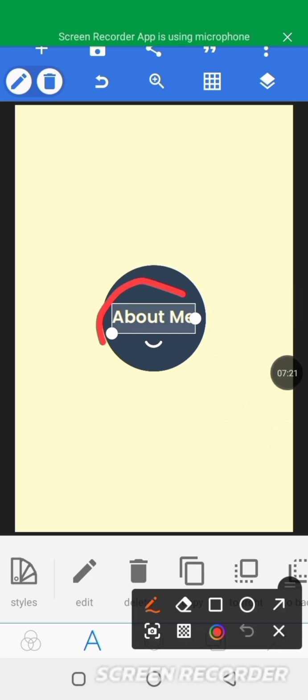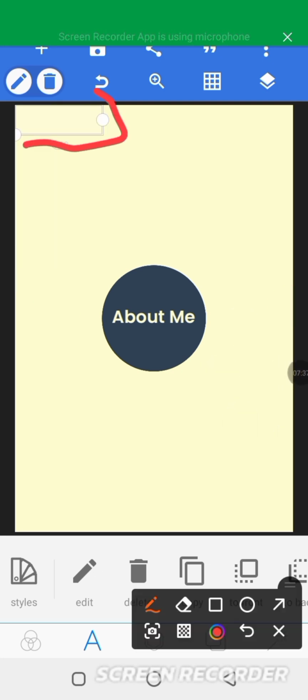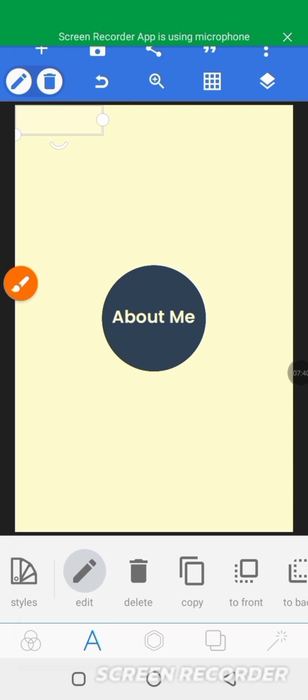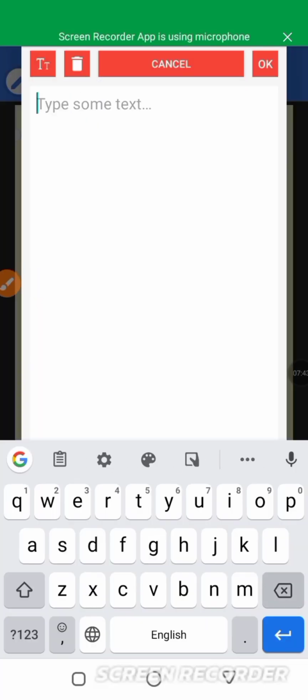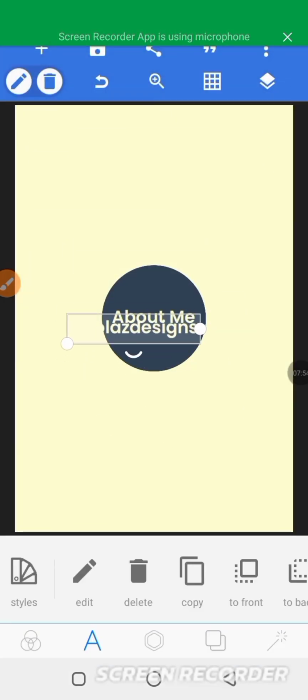You see, I've already tapped on the text here. Then the next thing is to come to copy here. So I will copy. It has shown here. Okay, sorry about that. So then the next thing is to go to edit. So then I clear it and add my brand name plus designs. And then I tick it. So you can see that even dragging the thing, it is in frame color, and when you place it on the frame color, it's not going to show.